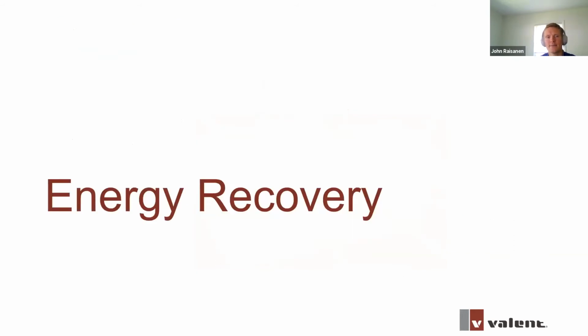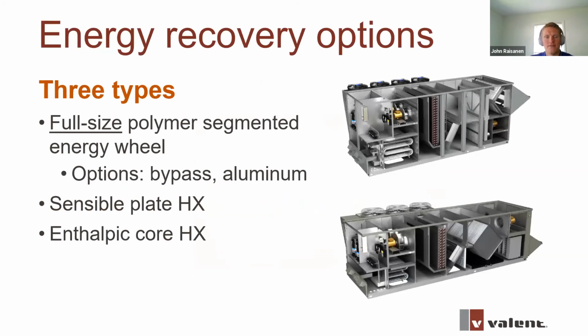So as I've been talking about, it's expensive and difficult to condition high amounts of outdoor air. So what could really help with operating costs, and is often mandated by code, is to have energy recovery. So with Valent, we have three types of energy recovery options. We have the energy wheel, which is going to be your most common type of energy recovery. And then we have a sensible plate heat exchanger. It's a flat plate heat exchanger. And we have an enthalpic core. Now there's a time and place for each of these options, depending on your application.